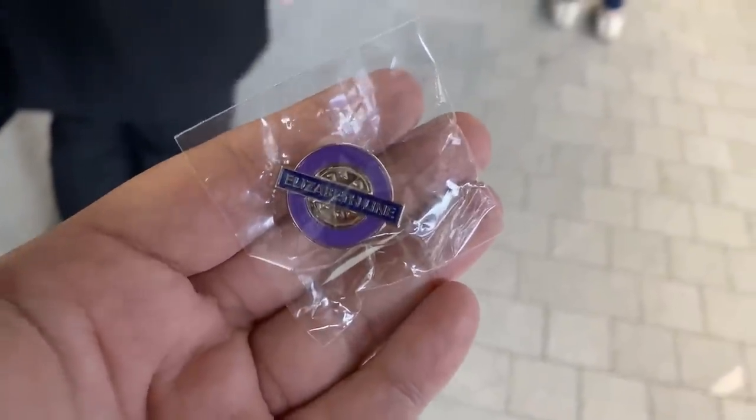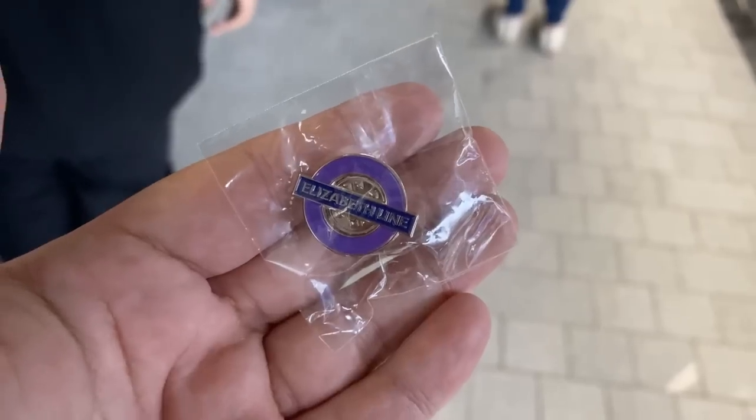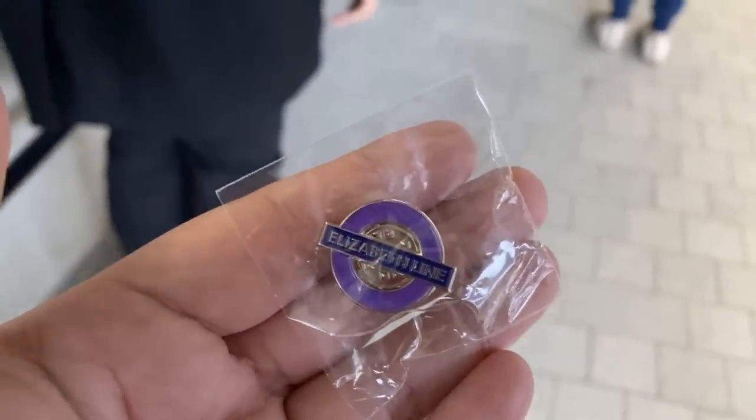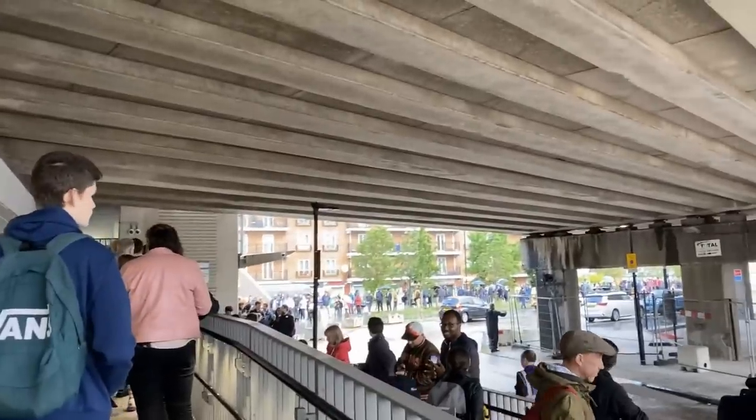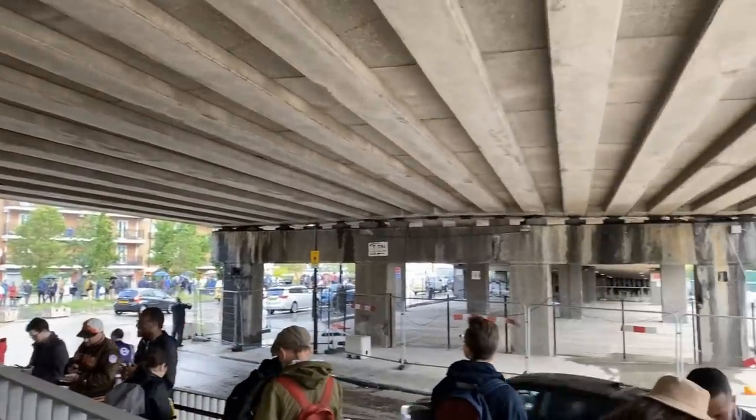After approximately half an hour of waiting, I've received an Elizabeth Line badge to commemorate the first ever service to run through the core section. So, it's good to see me starting to reap the benefits, especially as the line is starting to get really, really long to ride the first service.